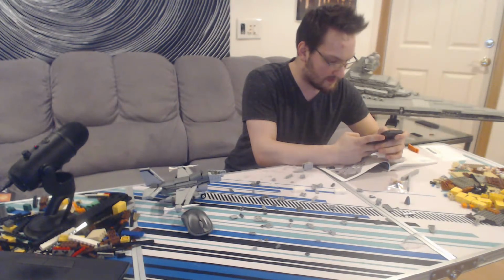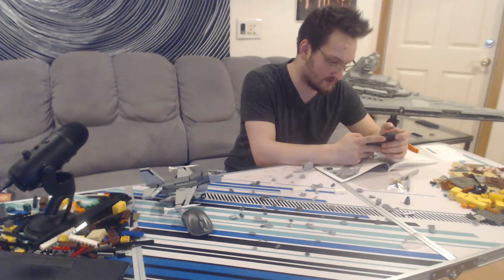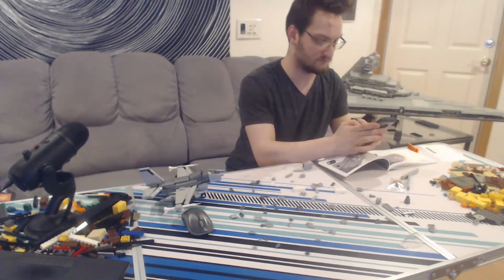Dude, I want to build Doomhandle's Star Destroyer. Dude, it's a fat build. A great build, but it's a fat build. Is it as big as the UCS one, or is it around the same size? I'm not positive. Because I've never seen it in person, so it's hard to tell. Yeah. Unless you know the exact dimensions.